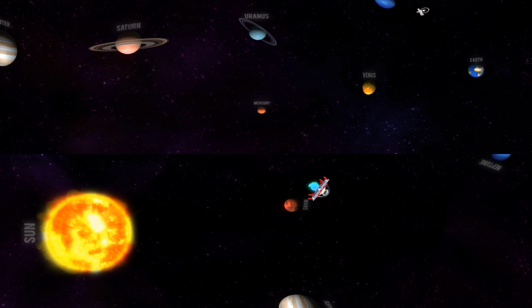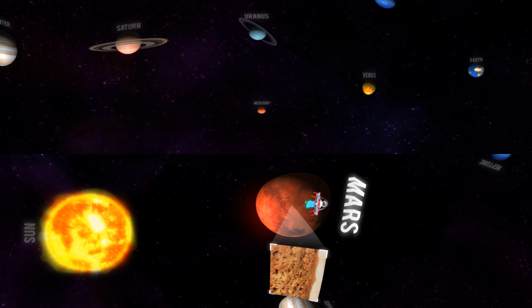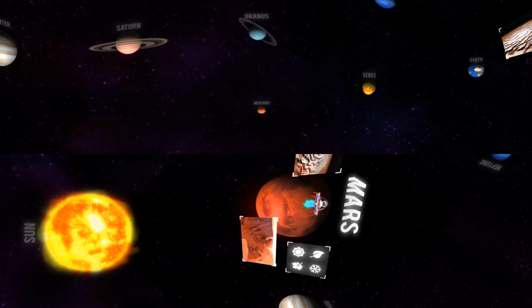We will now take a look at the red planet, better known as Mars. The redness of Mars is due to the rusty iron that is on its ground. Average temperature on Mars is negative 81 degrees Fahrenheit. Like Earth, it also has seasons, canyons, polar ice caps, and volcanoes.